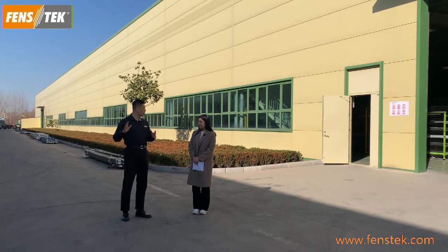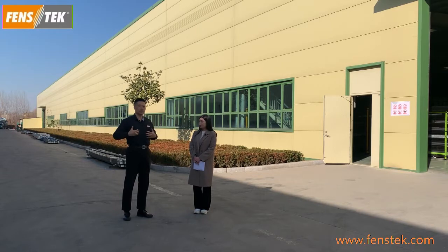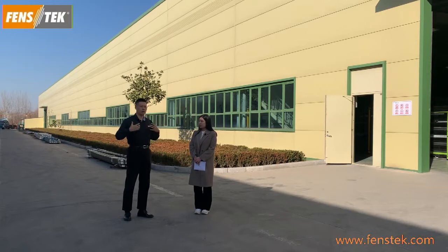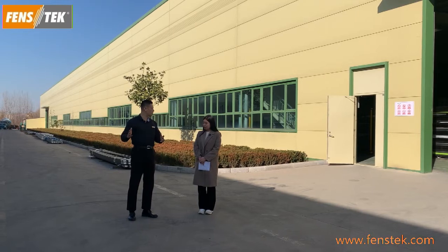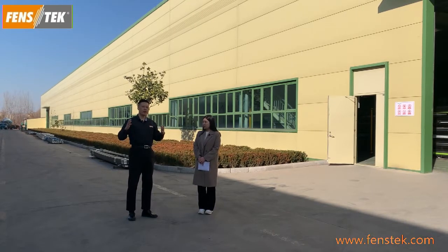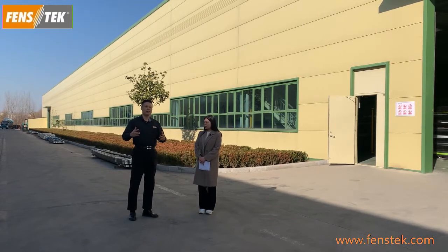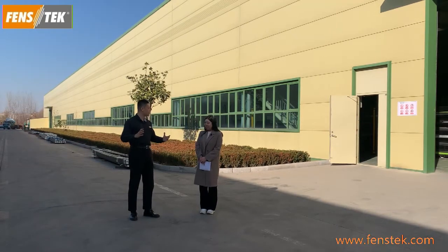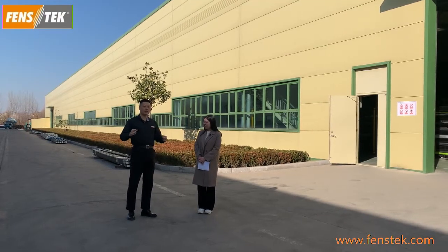We also introduce art to windows. Just like clothes are decoration for human beings, a window is also a major decoration for our house. So in order to deliver fashion windows to our customers, Milux wants to use fashionable machines to produce fashion windows. That's why Milux is working together with FENSTEK.